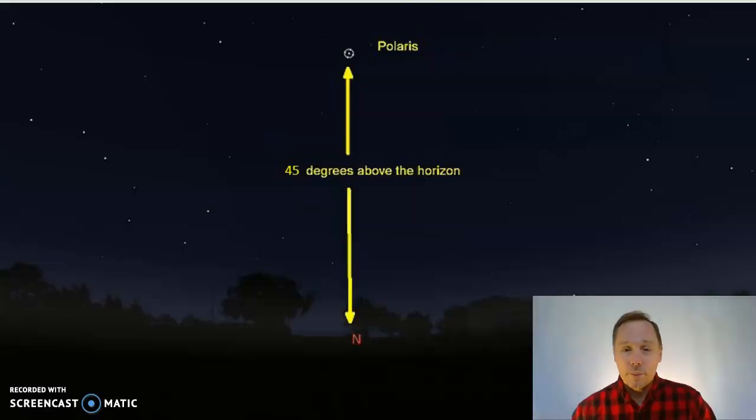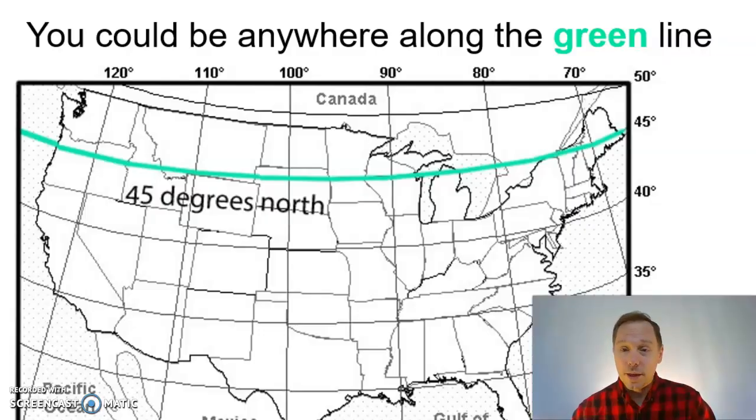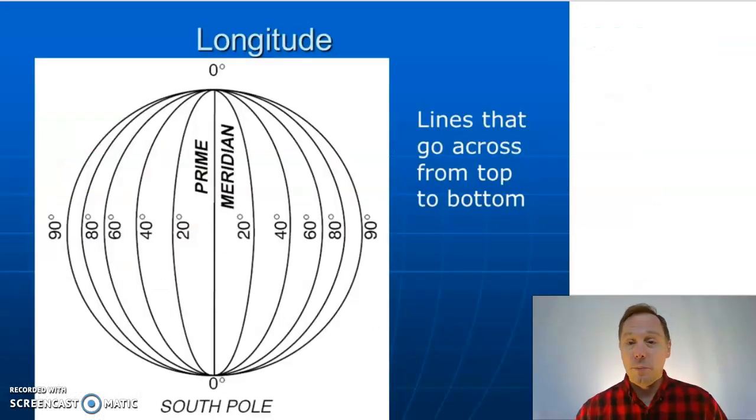All right, for example, we look and we notice that Polaris is 45 degrees above the horizon from where we're at. That means we are at 45 degrees north latitude. Notice that Wisconsin is at 45 degrees north latitude, but it also means, well, we could be anywhere along this green line. Where are we? We know we're that far north, but are we here? Are we there? Are we in the middle of the ocean? We're going to need a second piece of information.